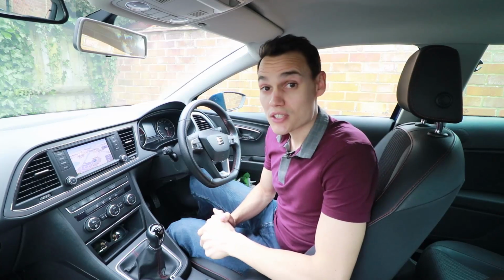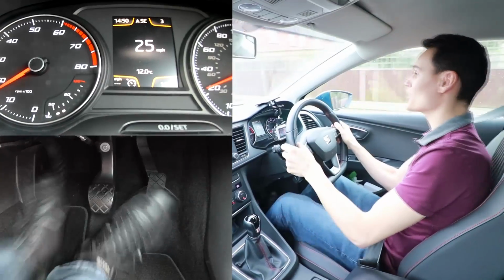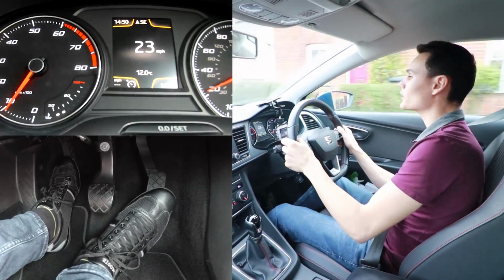Here are some demonstrations. So here we go, we're driving along at 24 miles an hour. Oh, I see a white car ahead, a hazard, clutch down. Actually, I can go past that.